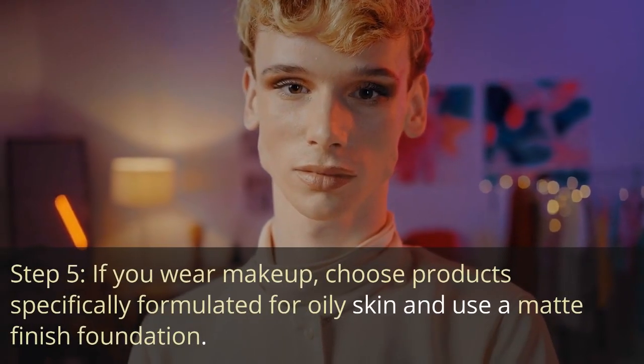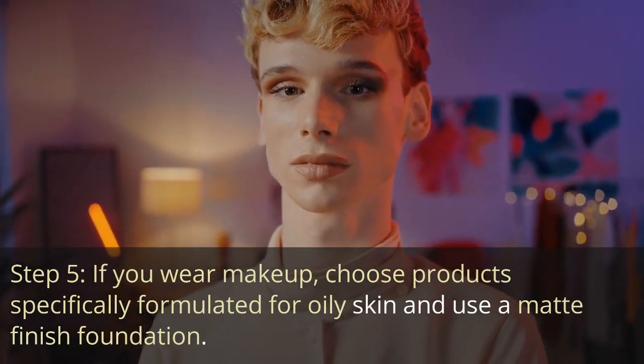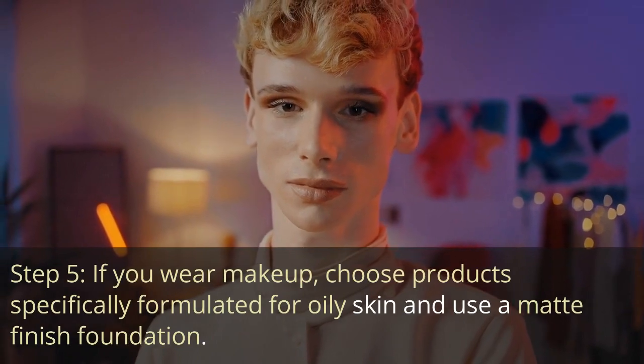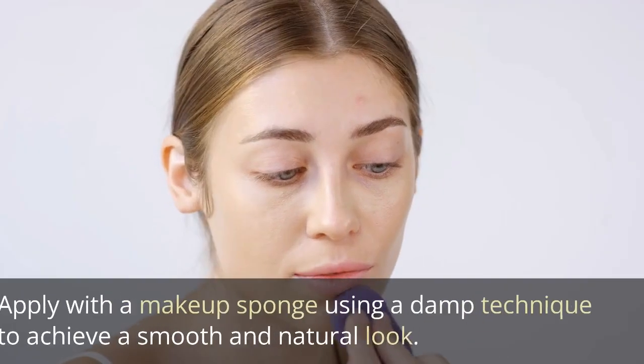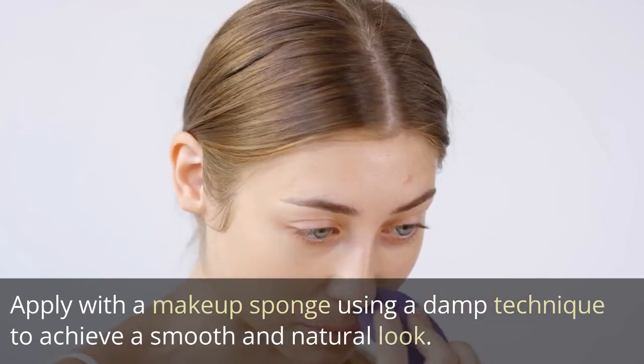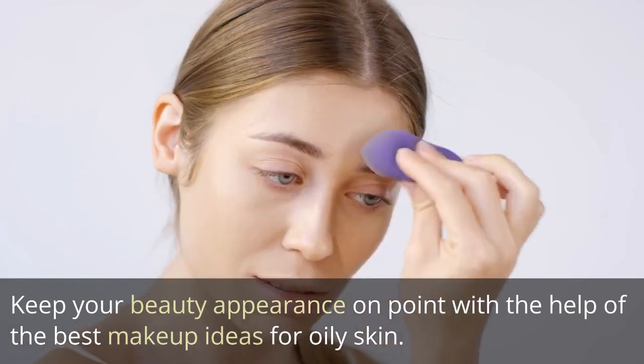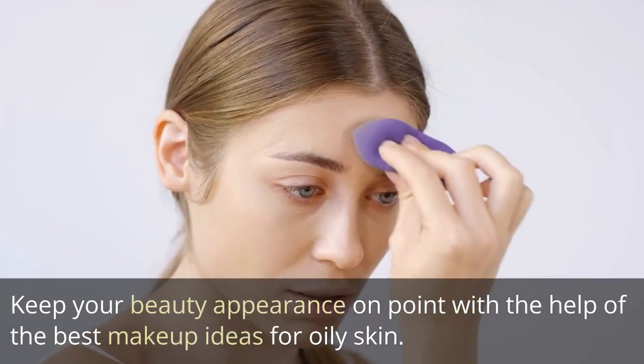Step 5. If you wear makeup, choose products specifically formulated for oily skin and use a matte finish foundation. Apply with a makeup sponge using a damp technique to achieve a smooth and natural look. Keep your beauty appearance on point with the help of the best makeup ideas for oily skin.